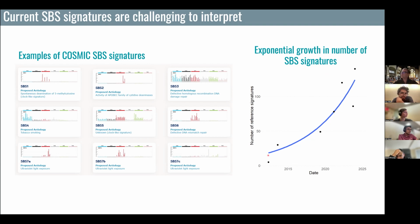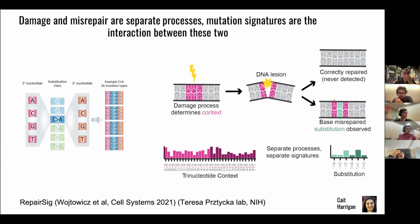So it doesn't give you a lot of information, ultimately, if you just indicate a whole bunch of different mutation patterns. One of the sources of this growth is, in our view, the fact that the mutation signatures actually involve two separate processes. I told you there's 96 different types, and part of those 96 types are the context in which the mutation occurs: what the 5' nucleotide is, what the base that gets mutated is, and what the 3' nucleotide is. That's the context, that's what the damage process sees. So some damage process comes along, it creates some damage to your DNA.